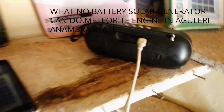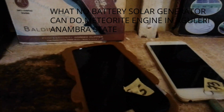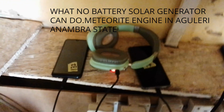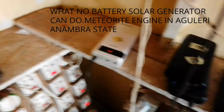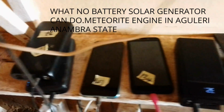There are a lot of loads in this place. There are more loads upstairs. But all the loads downstairs at this moment, the engine is powering without problem, without blinking. It has been on for more than 2 hours now.